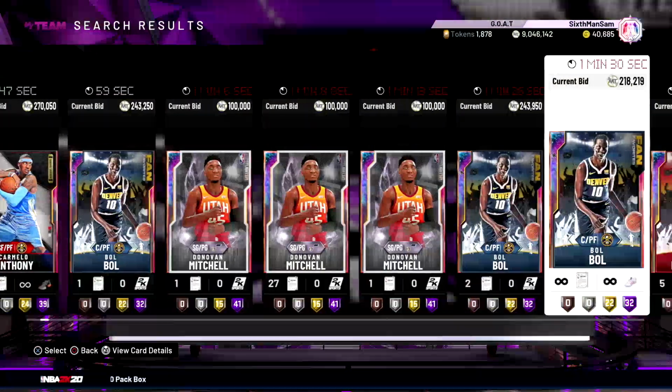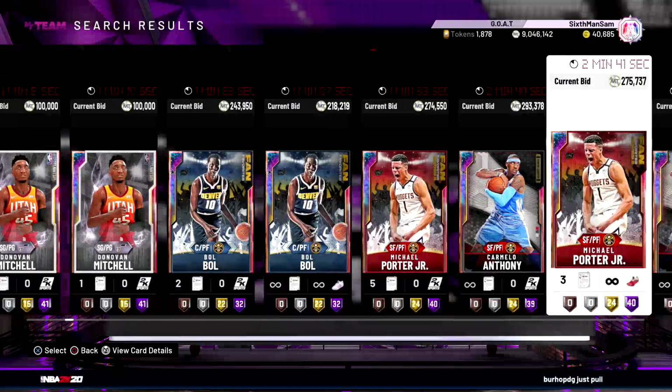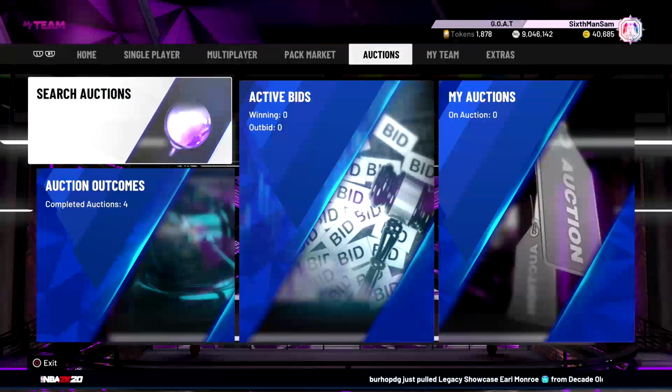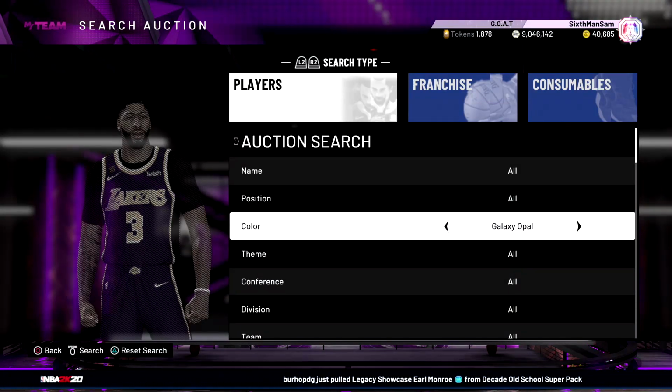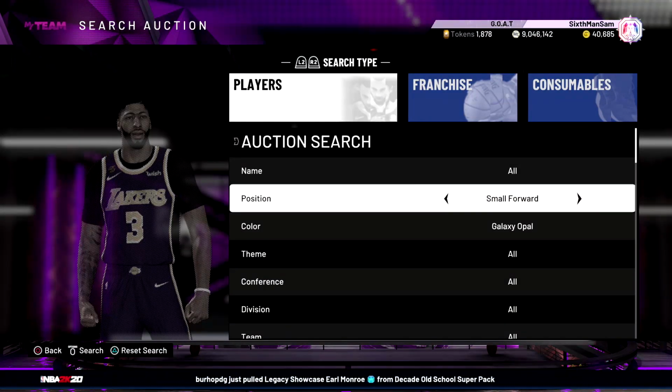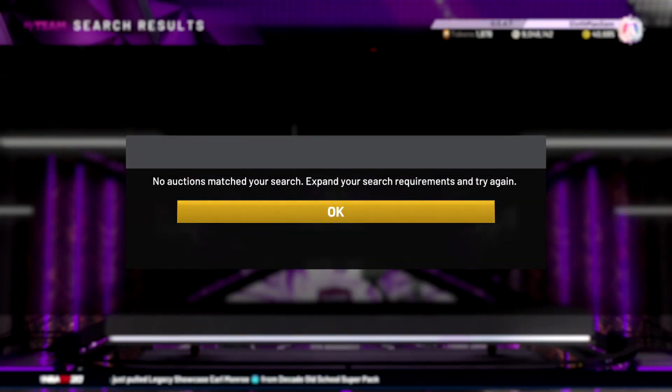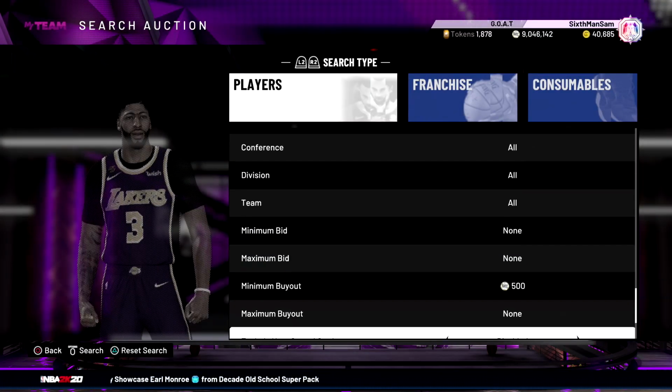There's a lot of good cards you can see in this filter, and like I said, hopefully it works by the time you see this video. If not, don't worry, I have some more Galaxy Opal filters here for you. We're going to go by position, and the first position that we're going to use is the small forwards, because luckily the small forwards aren't plagued by it now, Galaxy Opals.